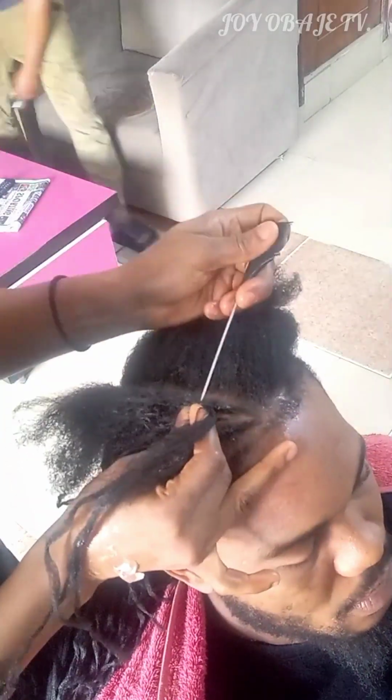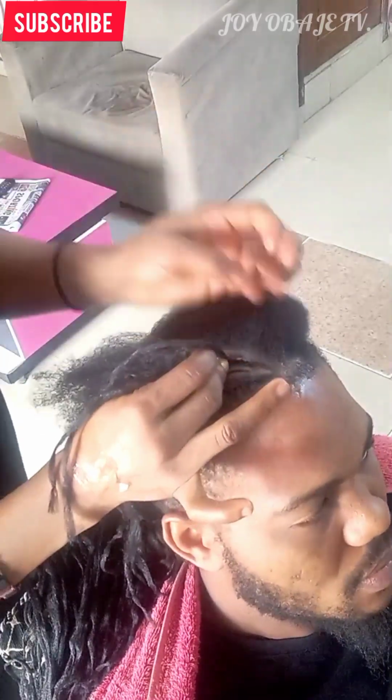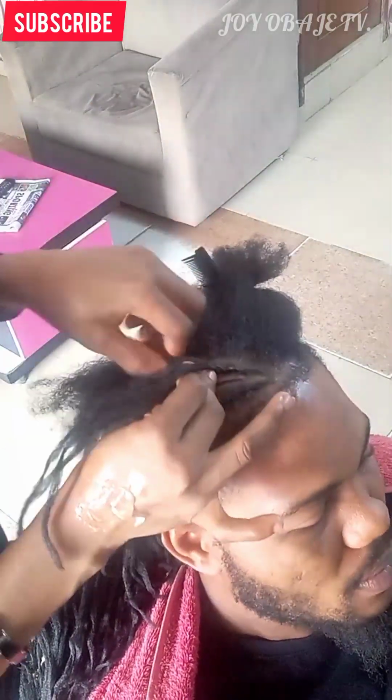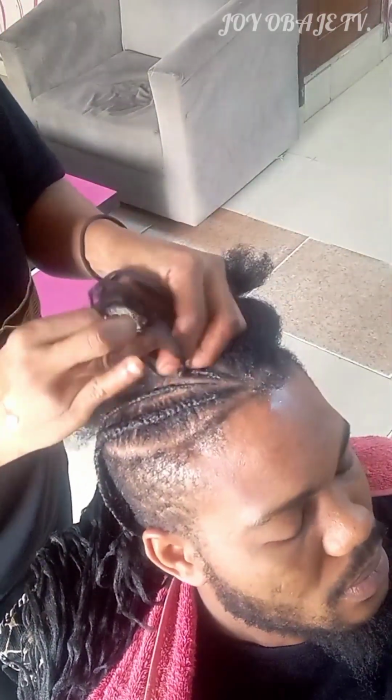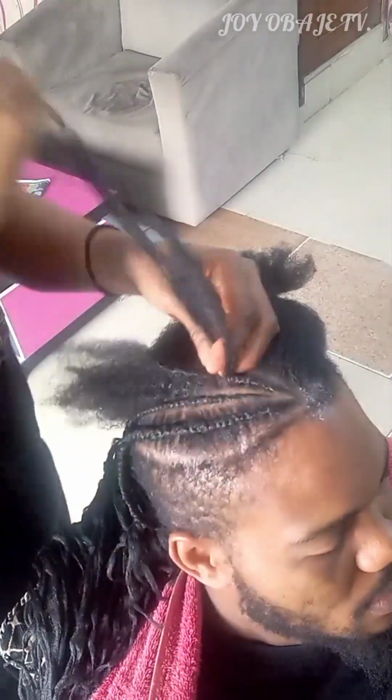So he showed me, and when he showed me the picture, I smiled and I started making the hair salad as described by my client. I actually call this hairstyle a big and tiny cornrow, so I didn't know that it is called a hair salad, and we laughed about it.